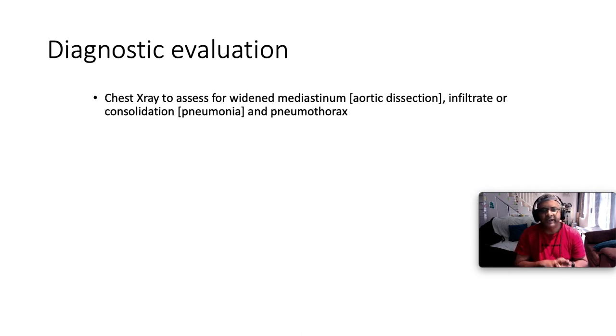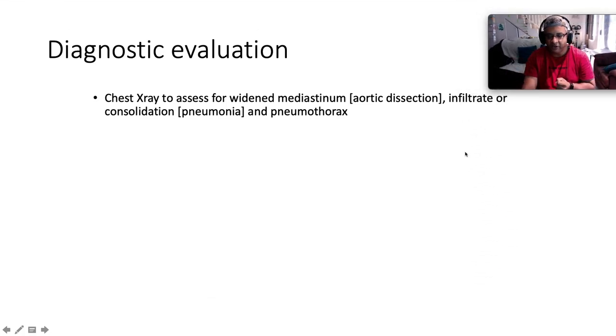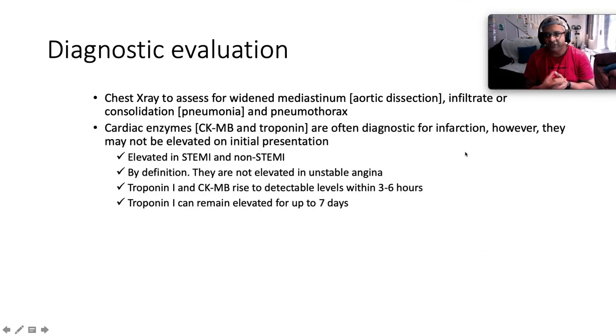Part of the evaluation, guys, is the chest X-ray to assess for a wide mediastinum, and that would surely indicate the possibility of an aortic dissection. You also want to check for an infiltrate or consolidation, which speaks to pneumonia, or, of course, a pneumothorax as a differential for the chest pain.